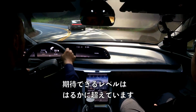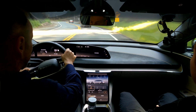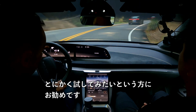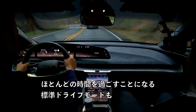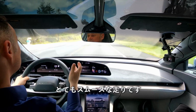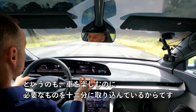But it's so far beyond what you could reasonably expect. You just don't need the extra, but it's there if you want to give it a try anyway. So the standard driving mode you're going to be using for the vast majority of your time with this vehicle is Smooth. Why? Because it gives you more than enough of what you need to enjoy the car.